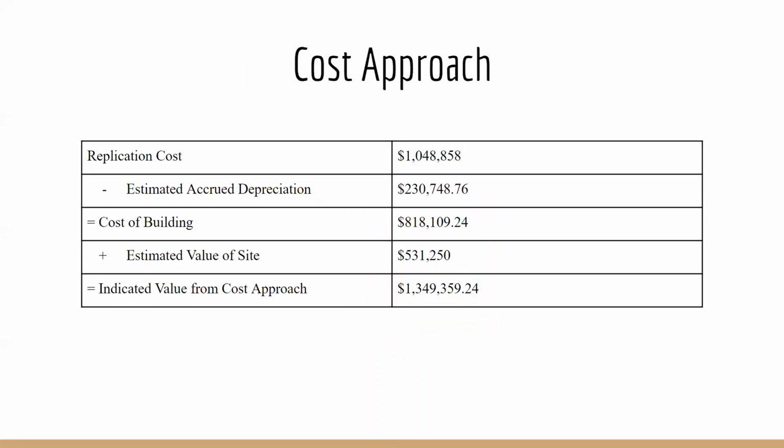The next approach we used was the cost approach. And so first we estimated the replication cost of the home using costtobuild.com. The website estimated the home's replication cost to be $1,048,858. We used 100 years as our estimated useful life of the home. And the house was built in 1999, making it around 22 years old. So we multiplied our replication cost by 22% to get the estimated accrued depreciation of $230,748.